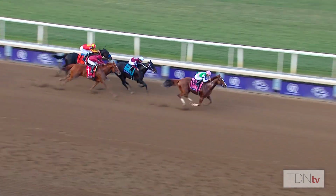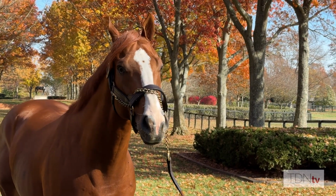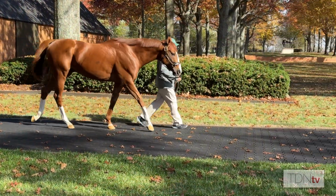What a magnificent sprinter Elite Power is. He's a unique version of arguably one of the best sires going in America right now. To be by Curlin, but to win at the sprint level, he could be the sire of horses that could stretch out and be classic type horses.